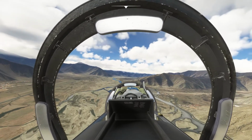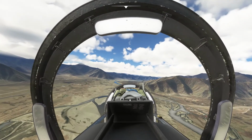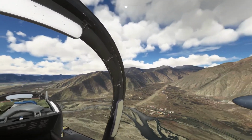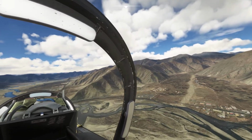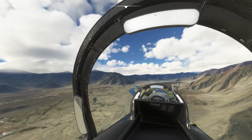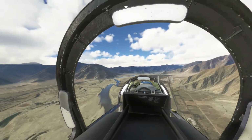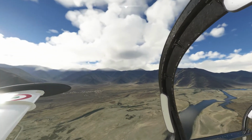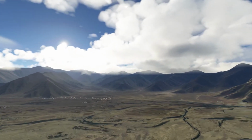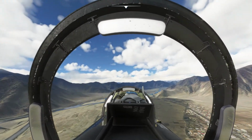Just check my fuel. Fuel is good. Outside temperature is -11. Got the cabin heat on and a nice fleecy jacket and a scarf. Keep my neck nice and warm. That's a nice view there of the clouds just obscuring the tops of those ranges.